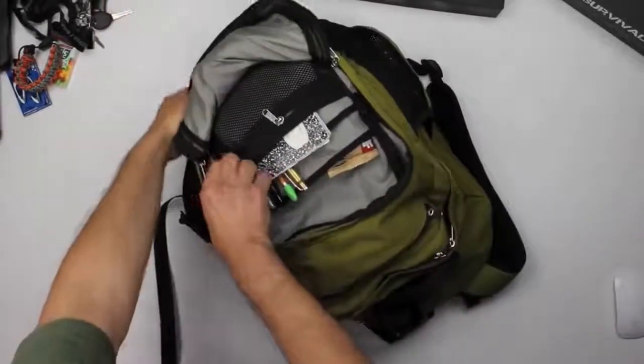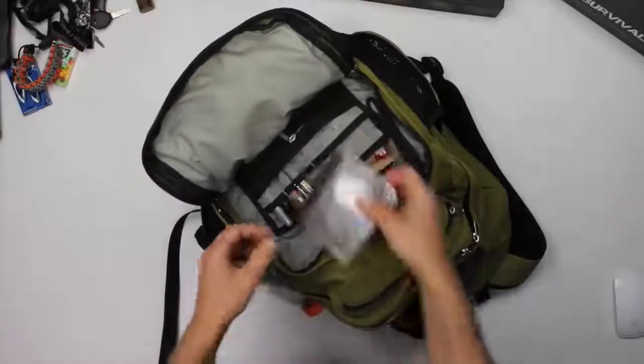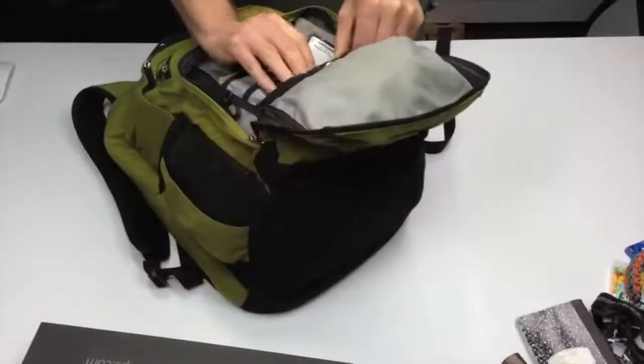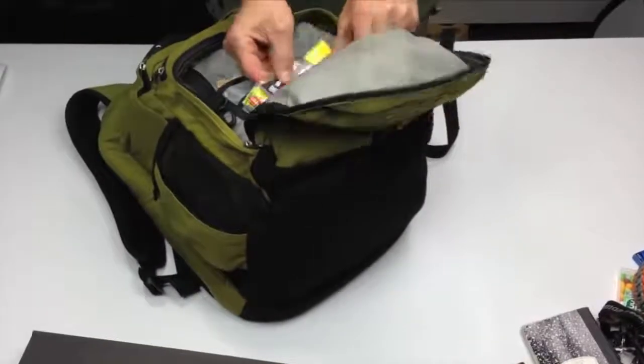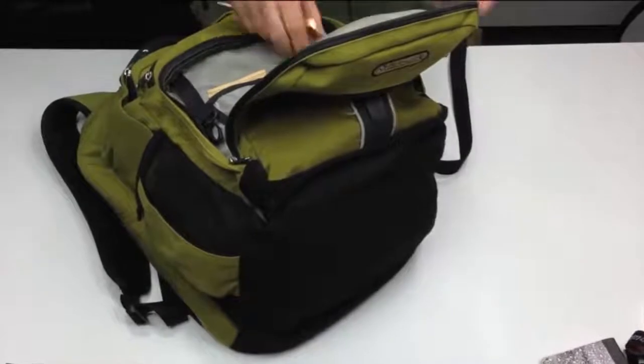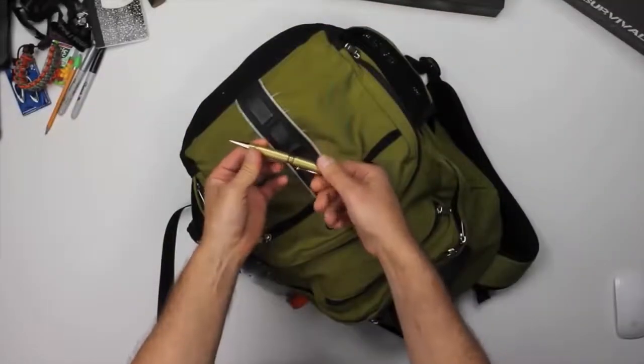All right, reading glasses. Of course, I always need those. Notebook. Again, nothing's changed here. Some Christian tracts. And pens, markers, pencil. Of course, I've got my Junior's bullet pen here.